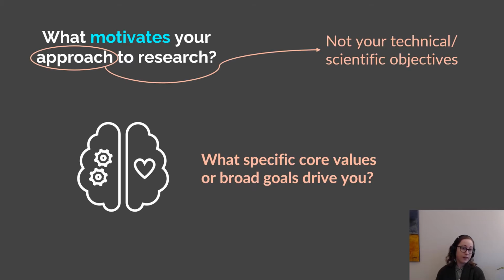We're not asking here about what motivates your technical or scientific objectives. This is a higher level question. Are there specific core values or broad goals driving the way that you choose to do your work? The premise I'm proposing is that how we approach our work is just as important as the measurements we obtain, the models we use, or the discoveries we make. And often we only consider the scientific technical what of our work.